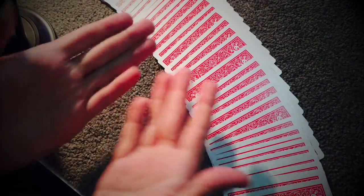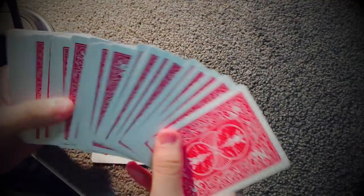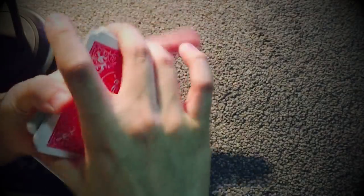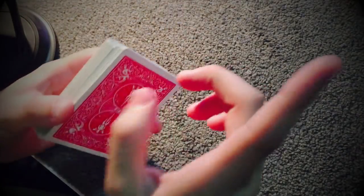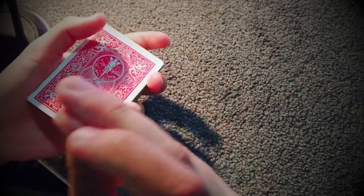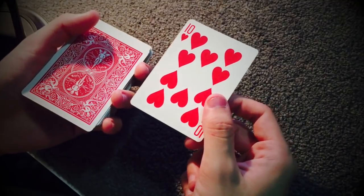From here, I'd ask the spectator to select any card from the pack. Say, 10 of Hearts. That's fine, they can choose that 10 of Hearts. Take that 10 and lose it somewhere in the pack. Right? Now, here's what I don't understand. Why is it... Right? That's the 10 of Diamonds. Why is it when every time I snap, the 10 of Hearts jumps to the top?